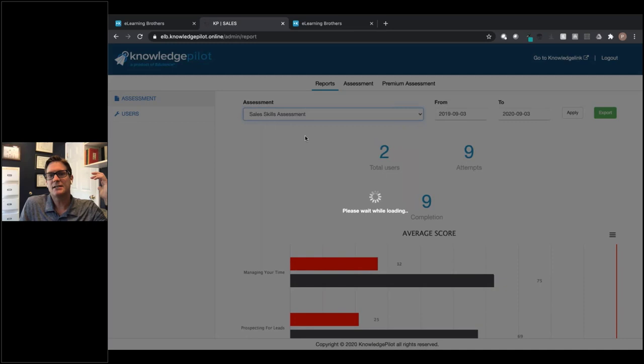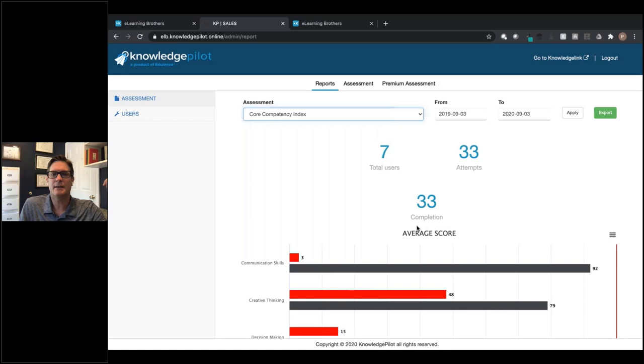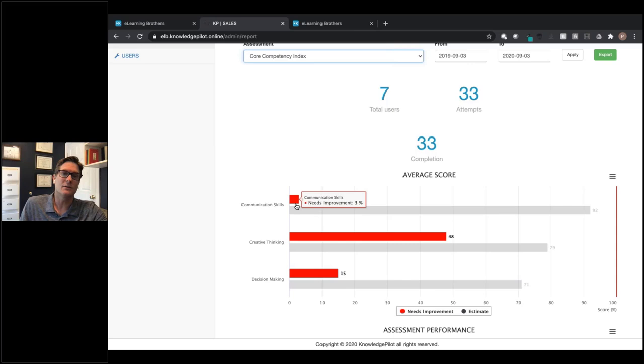And as you drill into each of them, it's going to give you different analytics and demographics for each one, if you're capturing them. So if we look at the core competency one that we were looking at earlier, I've had 7 users, 33 attempts. And then I can really drill into all of the different unique information. So most people, 92% of them, said they were great at this. They actually scored more like a 3%. So you have a lot of details.